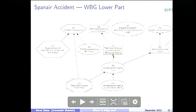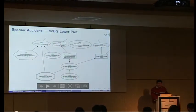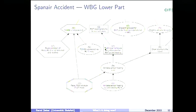The arrow in this kind of graph means is a necessary causal factor of, and we use the counterfactual test to decide which is a necessary causal factor, which means if there's an arrow between them, it means if this had not happened, then this would not have happened either. So that is the criterion that we use to determine causality in the way that we use these graphs.